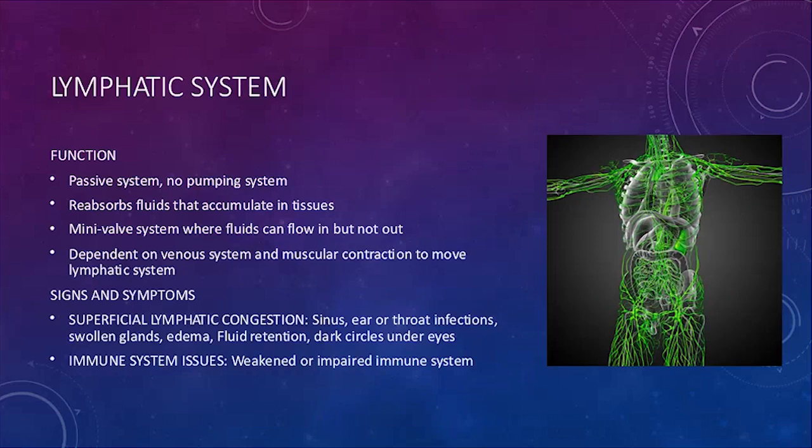Some of those signs and symptoms that the lymphatic system may not be moving well is if we're seeing stuff showing up in that superficial lymphatic system. So we're seeing sinus, throat, ear infections, swollen glands, swelling, fluid retention. And the other one is, I was talking about the puffiness under the eyes for the kidneys, but for the lymphatic system, if you see the dark circles under people's eyes, that's telling us that the lymphatic system's congested. So often you can see that as soon as they walk into your office.